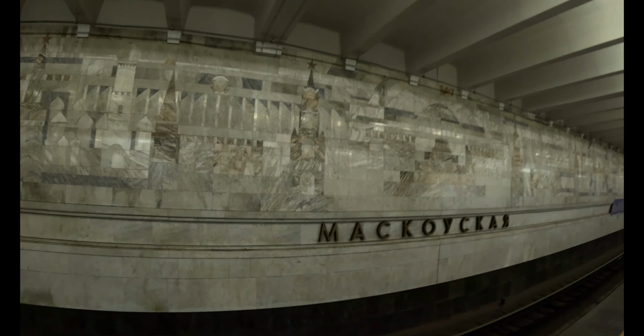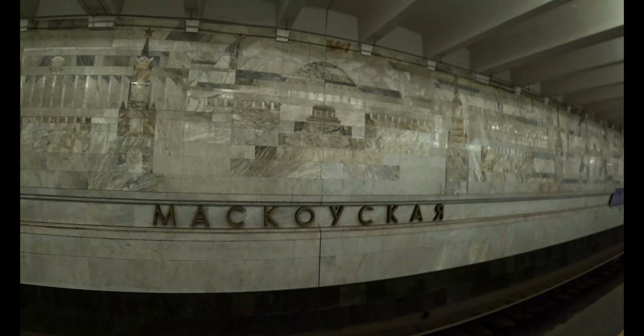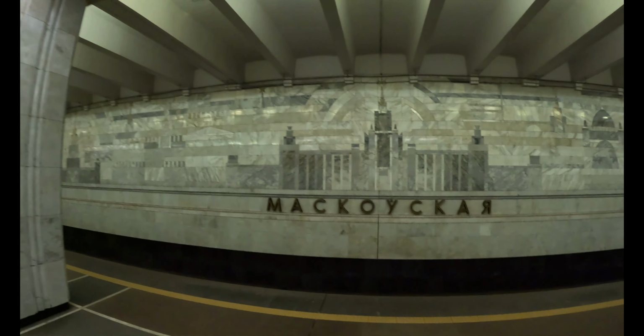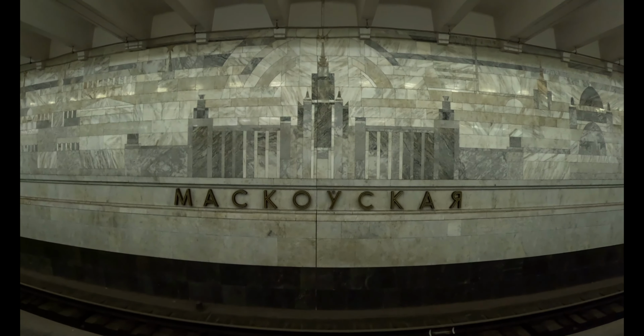So I'm on my way to the center. I've just come across Moscow Station. It just reminds me of my time in Moscow. Look at this. We've got the Kremlin here. I think that is Lenin's tomb. And on the other side, you've got one of the Stalin buildings. Look at this. Just underneath, Moskvskaya.